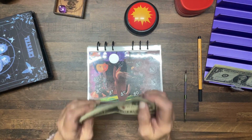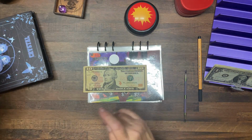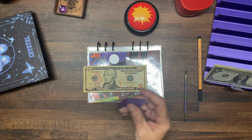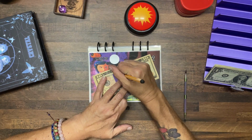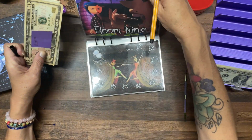I'm calling that a done. It's not the whole challenge, but each page we are going to record, and we're going to put that in my little spell box. So I am going to write on here, Coraline. And this is room 9.